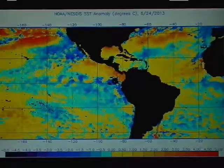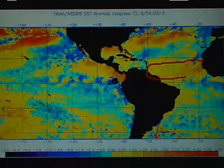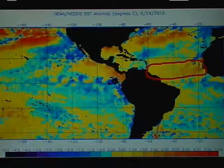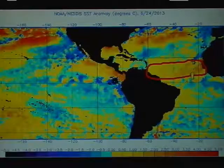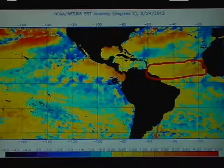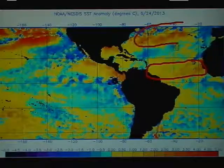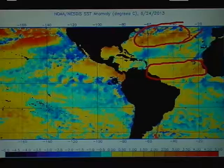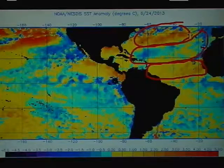while on the other side of North and South America, in the Atlantic Ocean, water temperatures are running above the average in the deep tropics, where the upward motion, the energy, is supposed to be. Yes, we do have this band of warmer than average water up here in the subtropics, but notice the cold area right here in between those two.